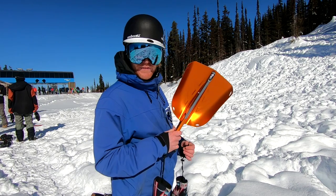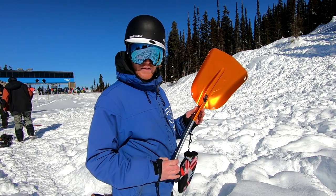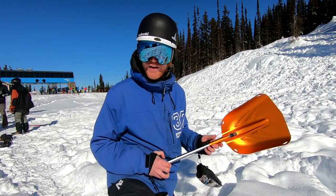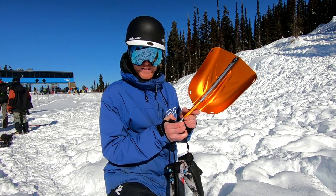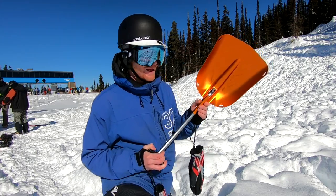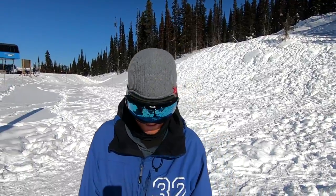Gotta practice our probing. I got the orange shovel to match the orange hair. This one's super easy, just pushing the clip, slide it back, locked in, done. Make sure you know how to use it. These are really complicated. Once again, push the button, done. So now we're gonna take up the stoke chair and then head out into the backcountry. It's gonna be glorious.